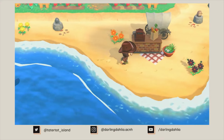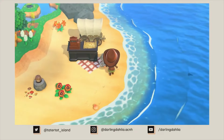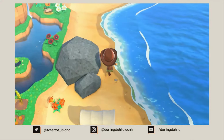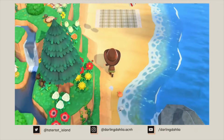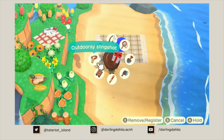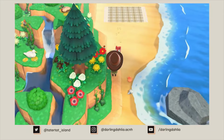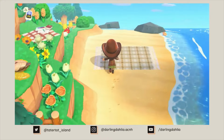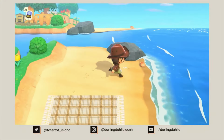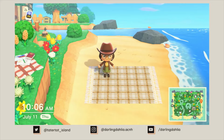I have one more flower that I want to place. I'm just not sure where I want to place it, if it's going to be over here. Probably not, but I'm trying to think of what else I could place over here. There's a balloon. Wait, no, please. Okay, good. Because I was going to place a food stall here, but I think I'm just going to place something else instead. I don't even know if I have tiny tents.